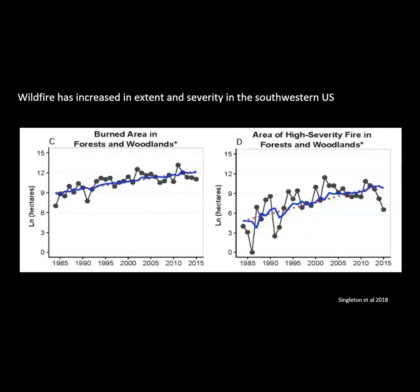So here in the Southwest, we've seen increases. This is a publication from Megan Singleton outlining increases in burned area. These are actually log scales, so imagine a curve going up exponentially when you see these increases in the last 30 years, from 1985 to 2015, as well as quite dramatic increases in the rates of high severity fire. So this creates a situation where land managers need new tools to restore post-fire.